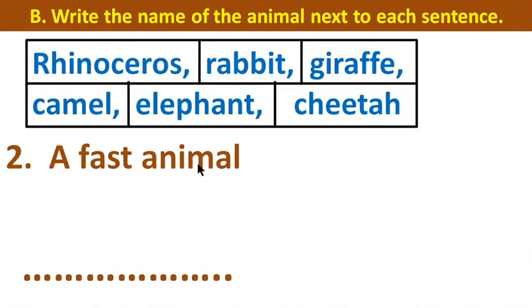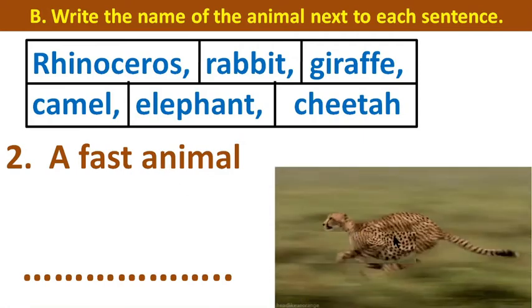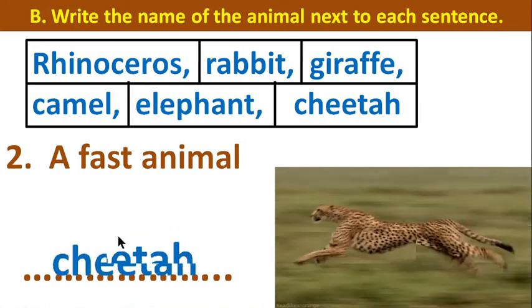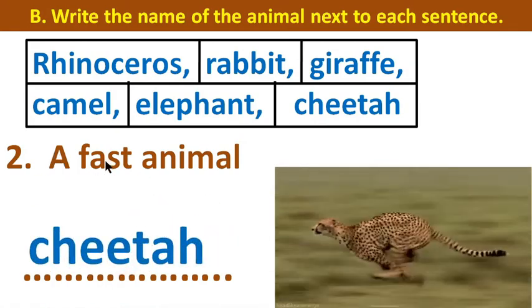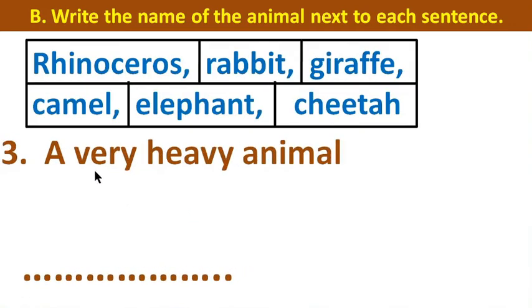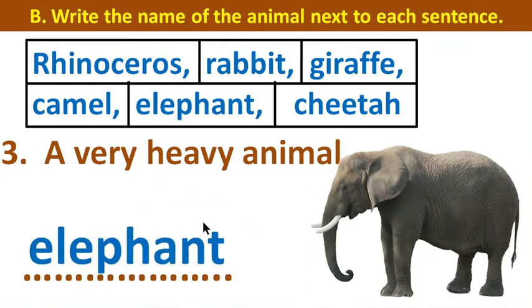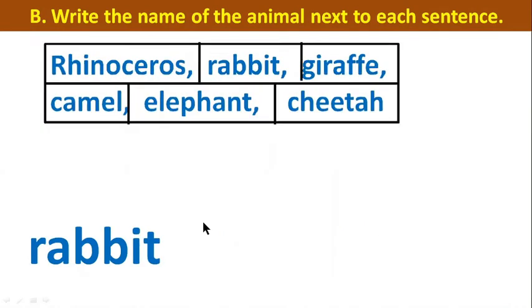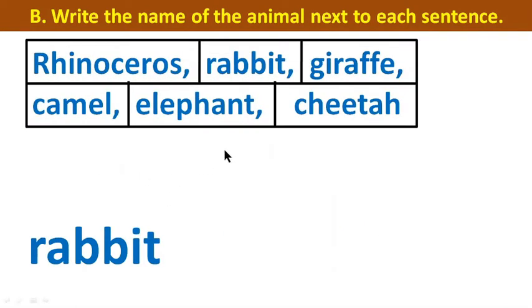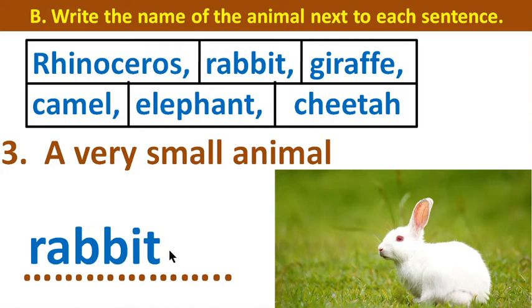A fast animal. Very fast. Yes, cheetah is very fast. It will be cheetah. A very fast animal. A very heavy animal. Yes, elephant is very heavy. It will be elephant. And a very small animal. It will be a rabbit. We know rabbit is very small.